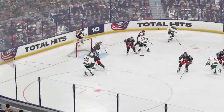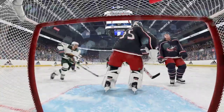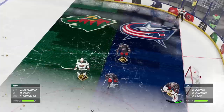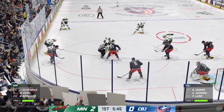Such an impressive save, James. I love to look at these ones again because it's not just being in great position, it's being desperate. It's finding a way to get to the puck, keeping your eye on it at all times, tracking it, out-battling and out-willing everyone around you. Minnesota's up here in the first, and they could easily be up by more based on what they've done offensively.